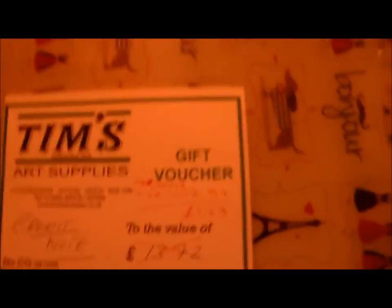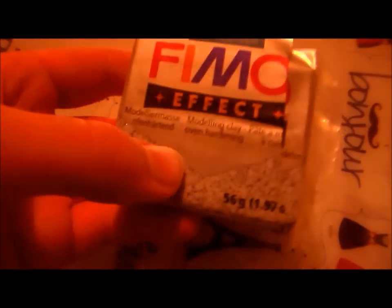This is our small haul, and the first section is from Tim's Art Supplies. So yeah. First I got some Fimo soft polymer clay, and this is white, it's just bad lighting. Makes it look a different colour. And then I've opened this. This is granite foam clay, and this is Fimo Effect.